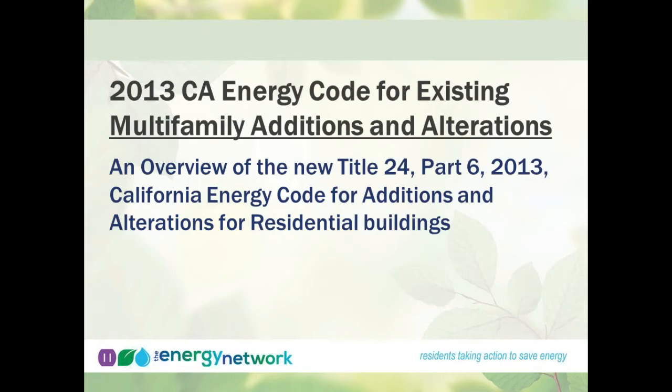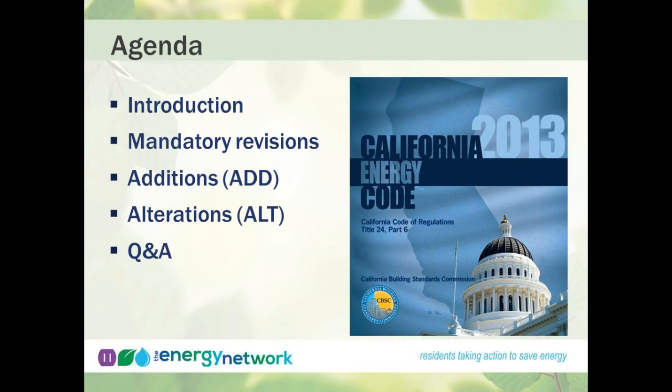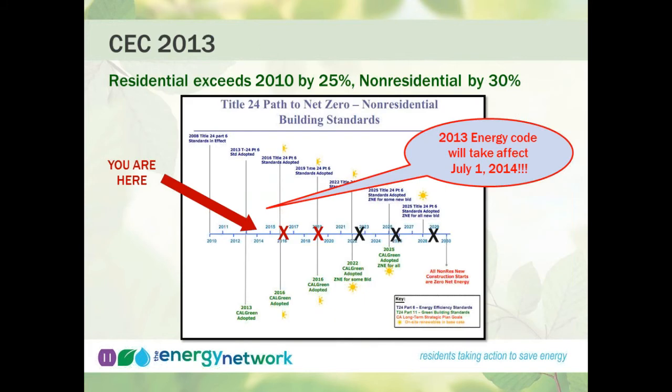Okay, so as I was mentioning earlier, I wanted to go over the new energy code. I'm going to start with the introductions, then the mandatory revisions, and then the additions and alterations. So let's get back on track here. This energy code is the 2013 energy code. Previously, there was the 2010 energy code. And the change from that code cycle to this one was roughly about a 25 to 30% improvement in energy efficiency from the previous energy code.